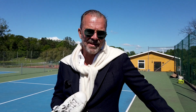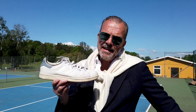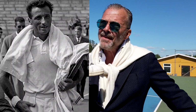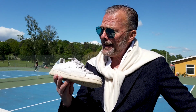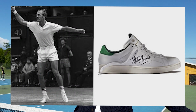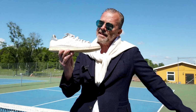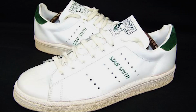After the 30s, all the way up to the 60s, nothing happened with the shoes. But in the mid-60s, Adidas made a shoe for Robert Haillet, a French tennis player that is long gone forgotten. And in 1971, it was signed by an American tennis player named Stan Smith. So, it was made in the mid-60s, but Stan Smith signed it in 71 and is still making a lot of bucks out of it.